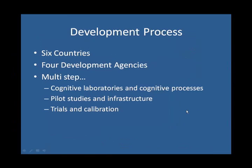There is a complex development process underway. It's being undertaken in 6 countries. There are 4 development agencies. We have the University of Berkeley on ICT. In the United Kingdom we have a company called Pixel Learning looking at serious games and their development of problem solving, collaborative problem solving tasks. We have another world-class company, Arena Limited, in the UK developing problem solving tasks related to school curriculum.